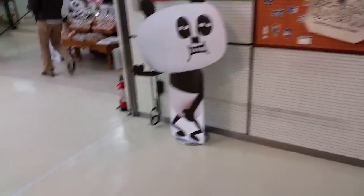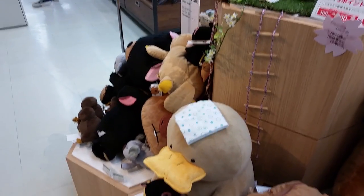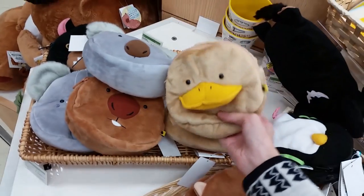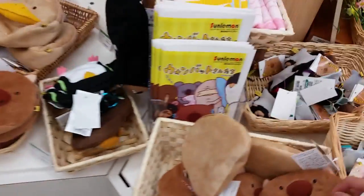What is this? Bags and travel. Look at this panda. Is that the platypus? I think so, yeah. You should get that for Paradox. Platypus. Or is it a duck? Why are they so expensive? Oh my god, tattoo. Tattoo is everywhere. Grandma Bieber.